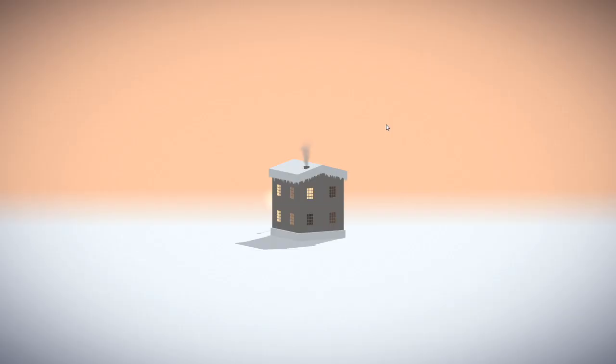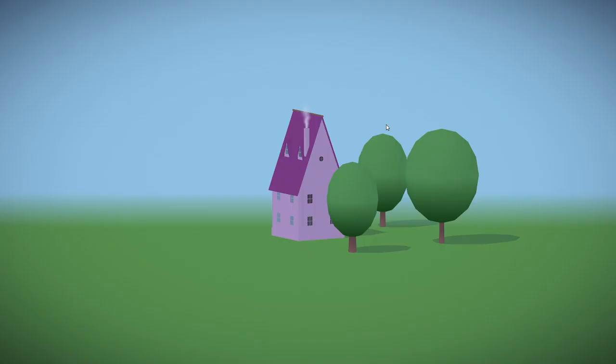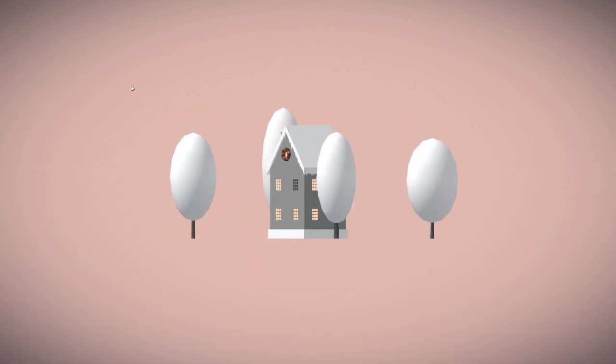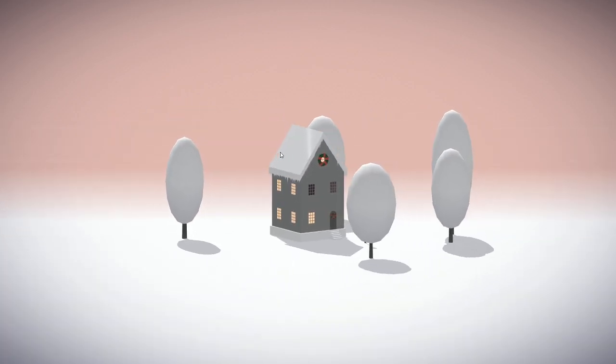So I'm holding shift now. Snow, snow, snow, snow, snow. Now I'm not. And then shift. Why is that a button? That's weird. Just snow button. Maybe that's like Christmas button? I have no idea.